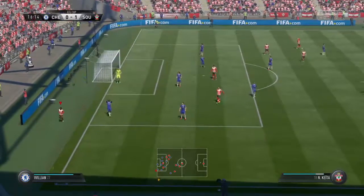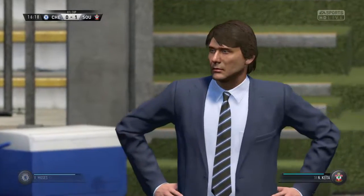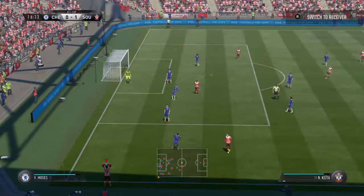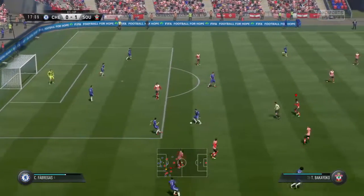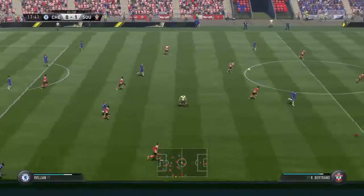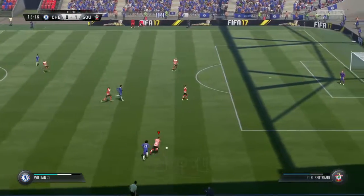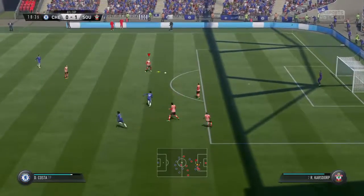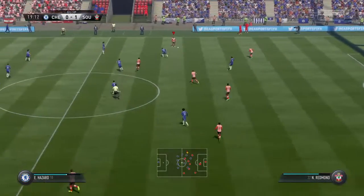Well, they got it wide very well, the chance to get the cross in, but it's not turned out to be a very good delivery. Good anticipation by the opposing player there to read the direction of the throw. Now it goes into the wider areas where they've got a winger waiting. Redmond.